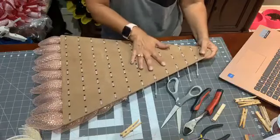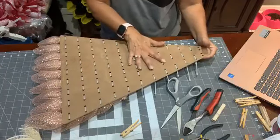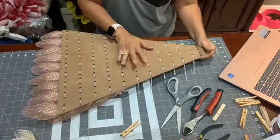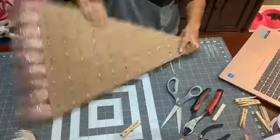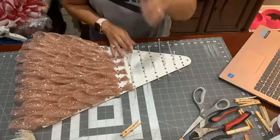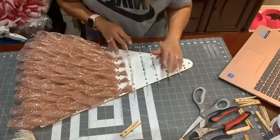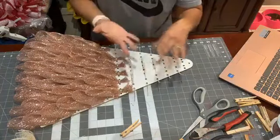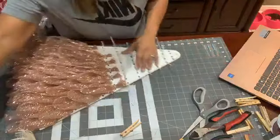You generally use zip ties, 18-pound zip ties. I generally use 5.5-inch zip ties, 18-pound. But you can use pipe cleaners too, which I do on some of my other wreaths, using not this board, but the flower board where you can make your roses, sunflowers, all that kind of stuff.